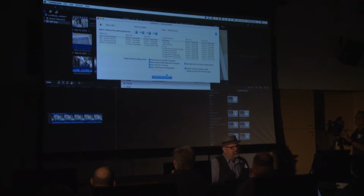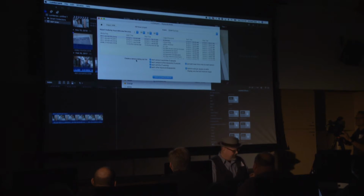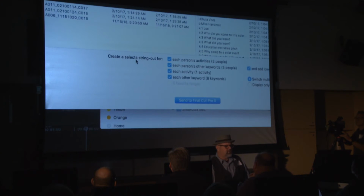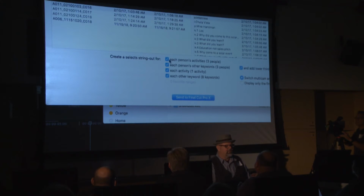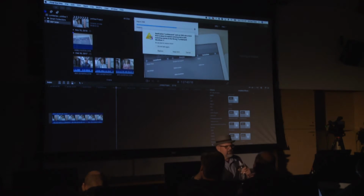So we're going to send this back to Final Cut Pro, right? And these are string outs. So it's going to create a string out, and I actually don't want to select these. Sorry, it's been a bit. But I do want to select this one. I want to create a string out for each of the other keywords that we had. So each of the questions, right? And I'm going to say send to Final Cut Pro X. Send to Final Cut Pro, and it's going to import that information into Final Cut.